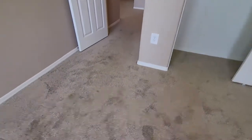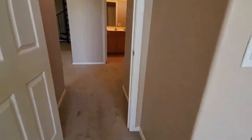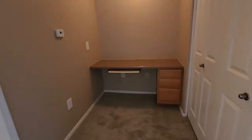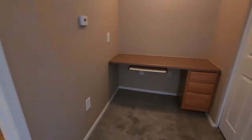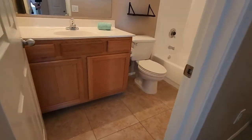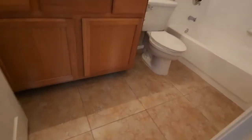We have carpeted floors. And as we come back out of this, we do have a nice little nook here with a desk, or you can put something else in here, but it's always nice if you work from home or you need a desk in an office. And then here's your second bath right here.